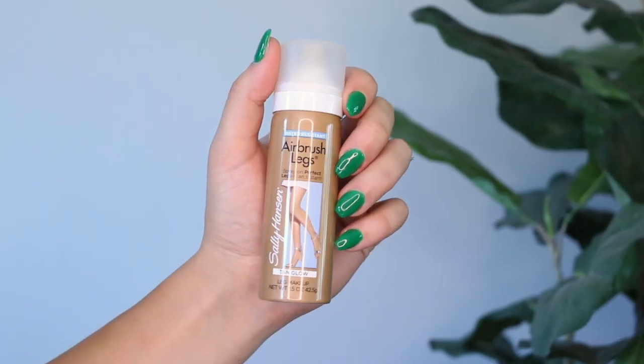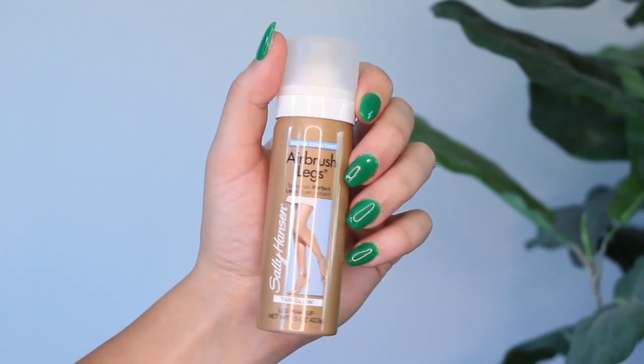Okay, so this has actually been around for a while, but I wanted to mention it in this video because I have been loving this for the summer. This is the Sally Hansen Tan Glow Leg Makeup. This makes my legs look so tan and shiny, and I've had so many compliments when I've had this on. Everybody thinks I have this gorgeous tan, but really it's just airbrush legs from Sally Hansen.